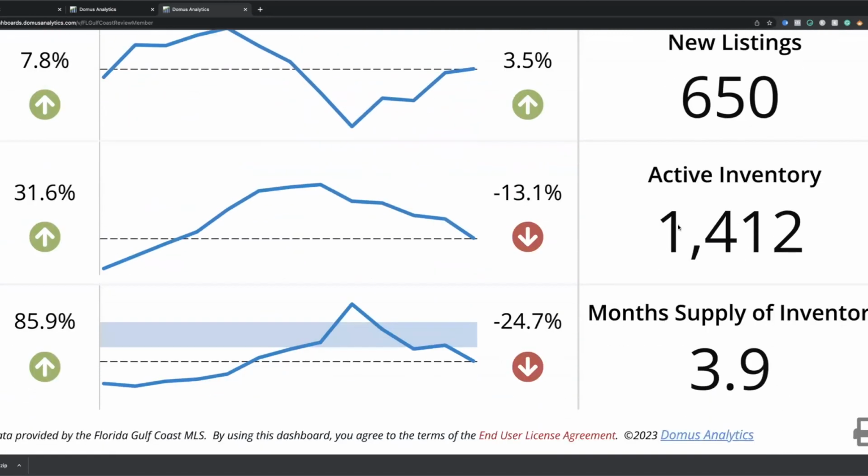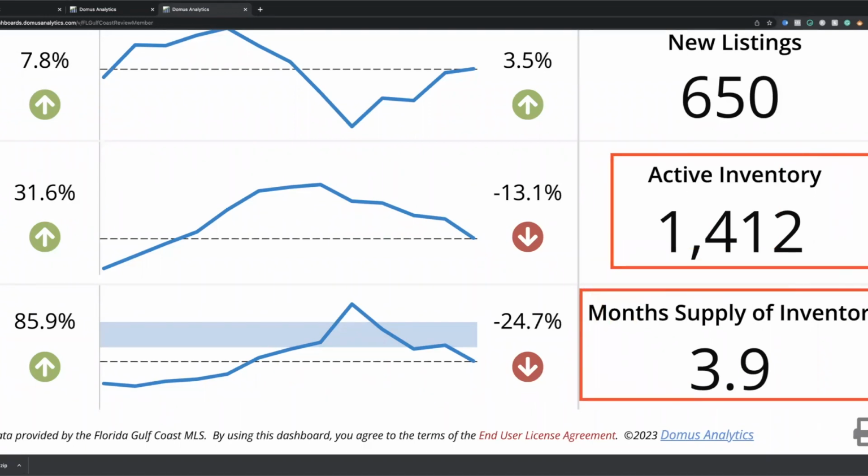Active inventory. These have been coming up lately. I just want to emphasize that these have been coming up these past couple of weeks. At the beginning of February, we were in the low 1300s. So this is something we got to take into consideration, but at the same time we got to look at this too over here, the months of supply of inventory.